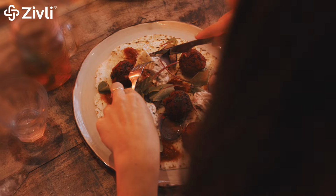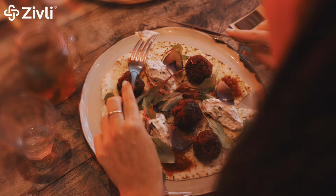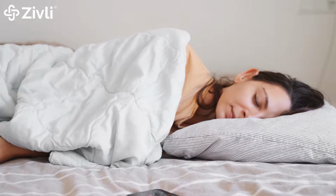So, what is the best time to eat dinner? We recommend being done with eating dinner about 4 hours before you want to be asleep. So if bedtime is 9:30, we'd recommend dinner be done and you stop eating by 5:30. This gives your body enough time to digest and helps prevent elevated blood sugar levels while you sleep, setting you up to wake up feeling balanced and refreshed.